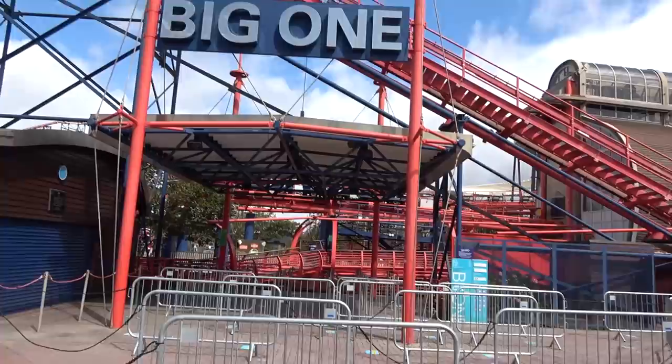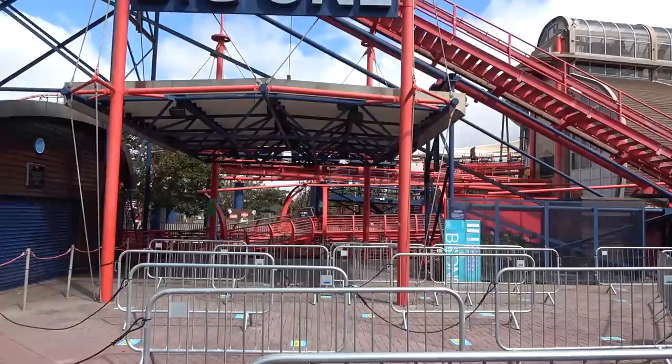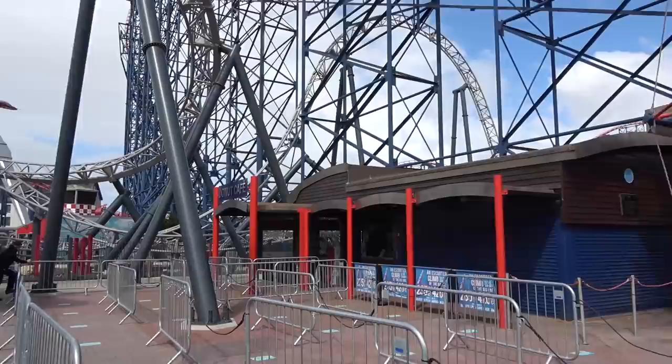Just a little look down here now at the front of the big one. Of course, you've got all this queue line what they've put out here. It is closed due to the high winds today at the moment. You never know, that may change later, but I'm not expecting that today with how high the winds were this morning when we were walking in.